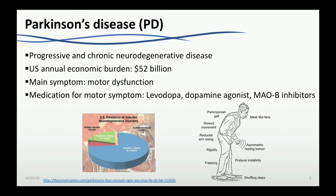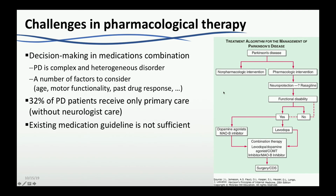Unfortunately, there's no medication that slows or stops the progression of Parkinson's disease, but there are some medications that might help relieve your symptoms and improve your quality of life. The most representative medications are levodopa, dopamine agonists, and MAO-B inhibitors. But there are some challenges in pharmacological therapy.